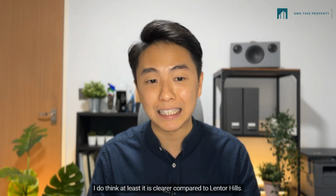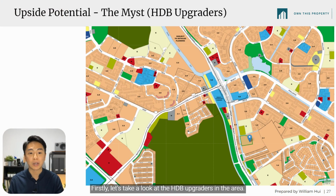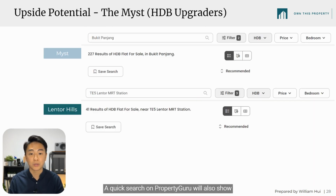Now to the Myst exit strategy. I do think at least it is clearer compared to Lentor Hills. Firstly, let's take a look at the HDB upgraders in the area. If we just zoom out of this map, you'll notice that there are many HDB clusters surrounding the Myst. A quick search on PropertyGuru will also show us that there are 227 HDB listings on sale today. Of course, not all will be upgrading to a condo, but this is also certainly more than the Lentor area, which has 41 HDB listings on sale.